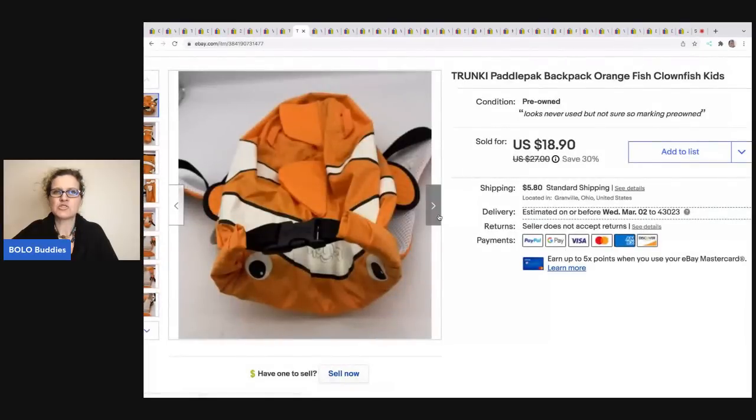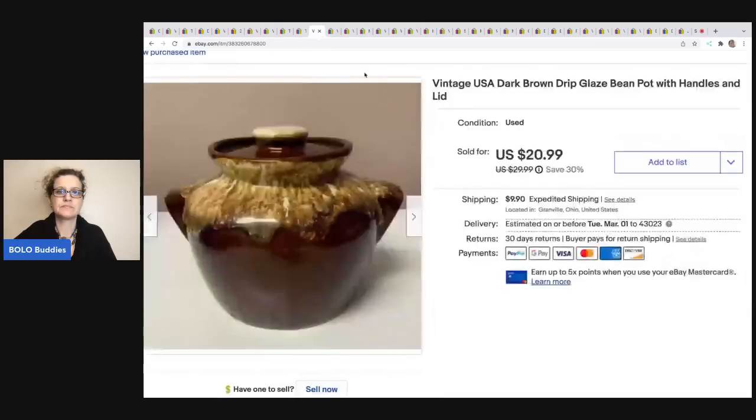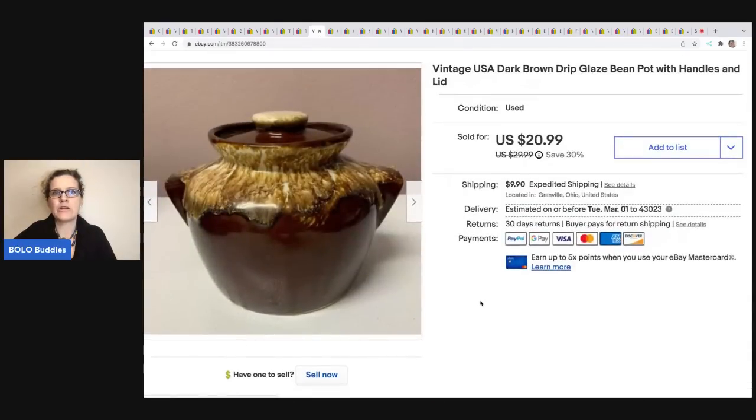The next item is this trunky backpack. This came in a mystery box. I had no idea what it was. It's a little backpack. And I ended up taking a best offer of $16 on this. The buyer was all in for $23.87.